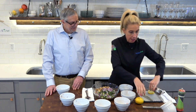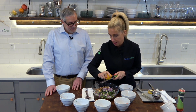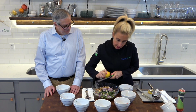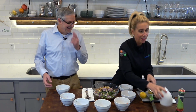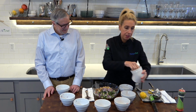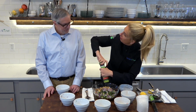So just get out your microplane, something that I think every kitchen should have. And we'll give just a little bit more kick of that lemon, right? And it's just so pretty. Who ever thought that a salad would make my mouth water? I know. This is not bunny food here. Just a little pinch of some salt. That's totally up to you. And some freshly ground pepper.